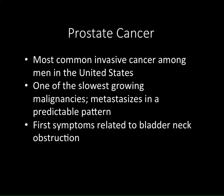Usually the first symptom is similar to BPH. So if somebody comes in with those types of symptoms, they need to be screened, they need to be tested for prostate cancer if they have an elevated PSA and if their digital rectal exam is abnormal.